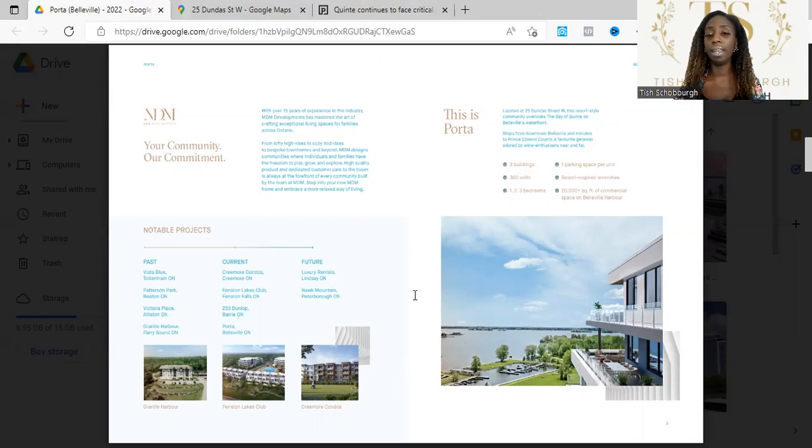So Porta will be located at 25 Dundas Street in Belleville, on the beautiful Bay of Quinte on Belleville's waterfront. It'll be steps from the downtown Belleville area and only minutes to Prince Edward County, and close to the yacht club that's there. The area is just adored by wine enthusiasts.